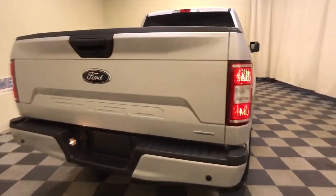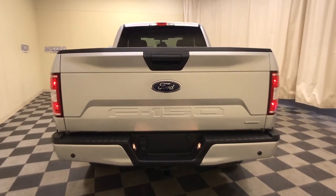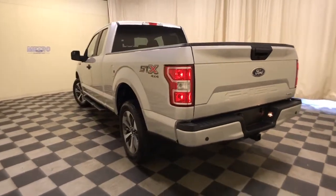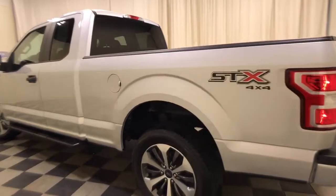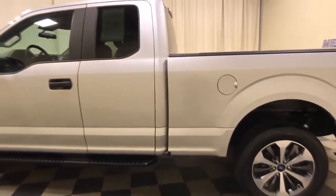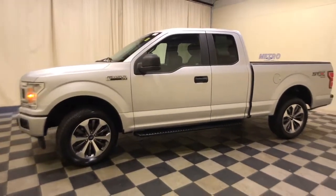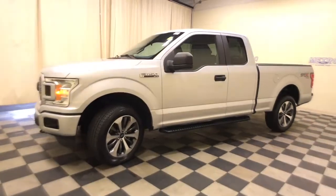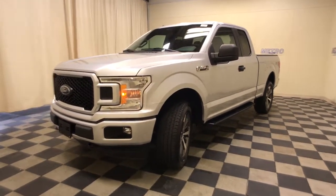What's more, available options let you customize its hard-working bed so you can be more productive than ever before. These are just some of the great options this vehicle comes with: electronic stability control, traction control, intermittent wipers, tire pressure monitoring system, passenger vanity mirror, automatic headlights, four-wheel disc brakes, power steering, brake assist. This F-150 is the sweet spot at the intersection of strong and light.